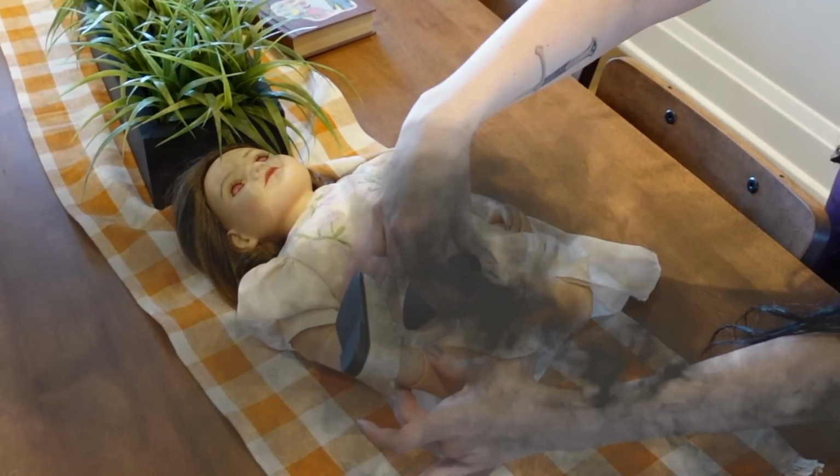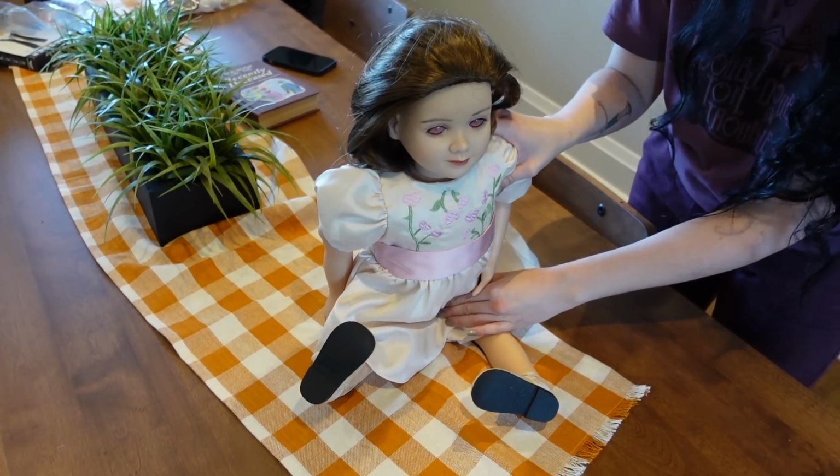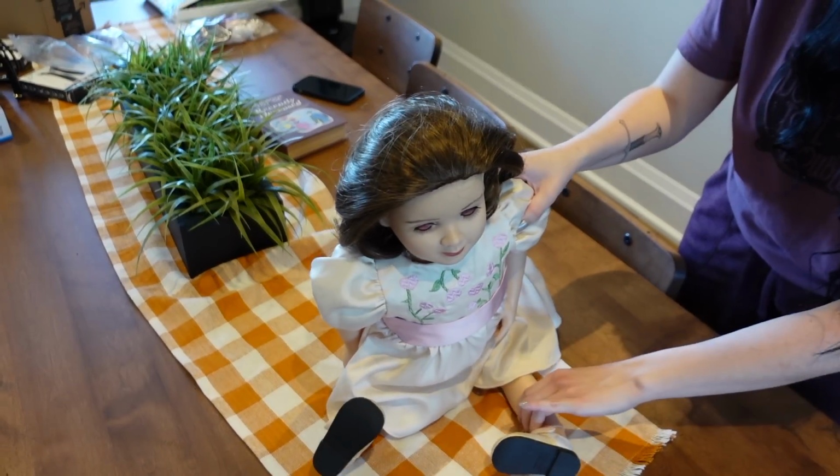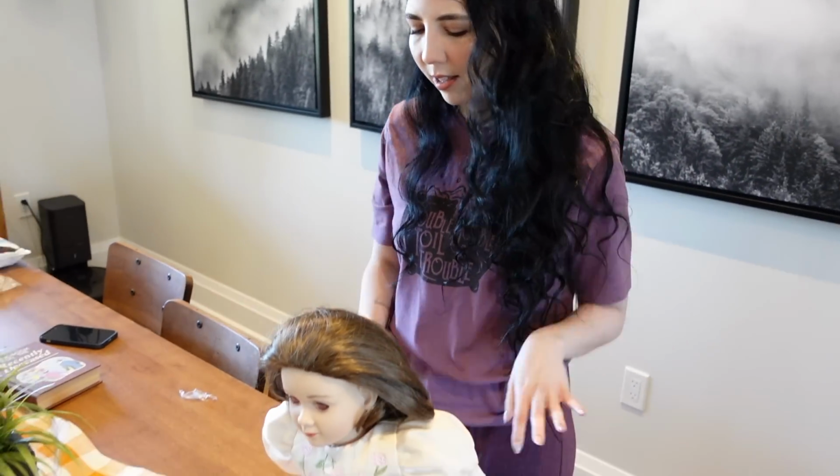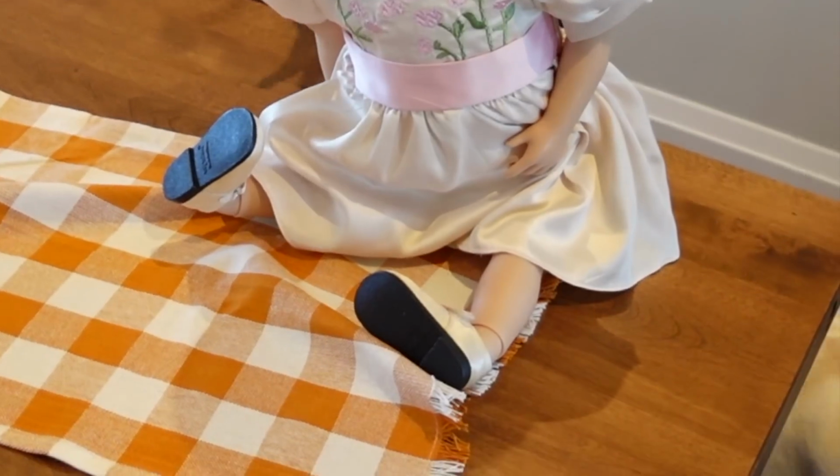Ooh. I don't know where to start. Yeah, I don't think that makes that better. She's okay. Is she though? She's okay. I'm pretty sure that might be a condition. So at least she's in a pretty dress. I think her hair stayed mostly intact. Her limbs, not so much.